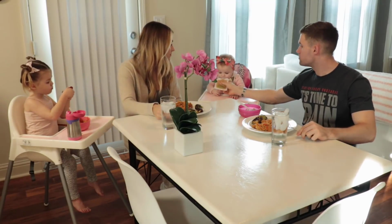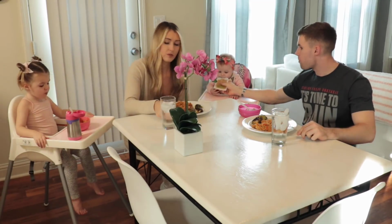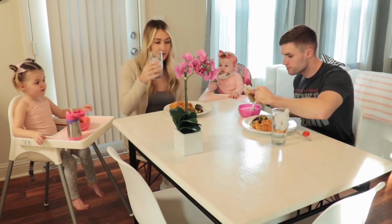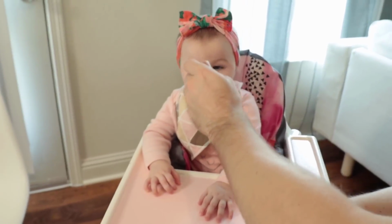Bailey typically eats whatever we make for dinner, and Shay will have some sort of puree. And just recently, we've incorporated more solid textures into her diet, and tonight we decided to give her some mashed up avocados.